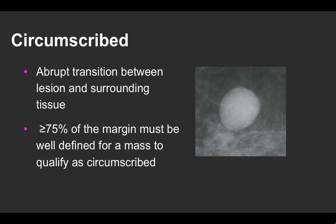A mass for which any portion of the margin is indistinct, microlobulated, or spiculated should be classified on the basis of the most suspicious component. So, for example, if you have a mostly circumscribed margin, but a portion of it is spiculated, then you would classify that more as spiculated rather than circumscribed.